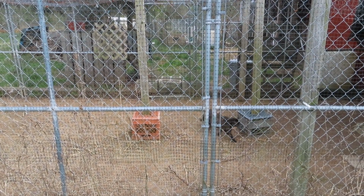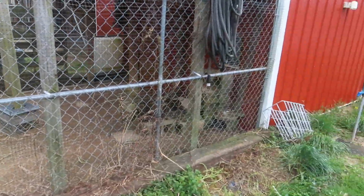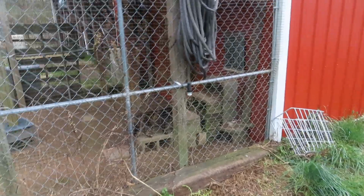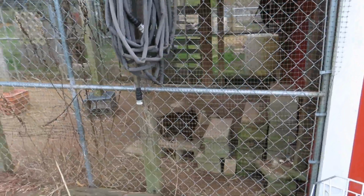Well, I guess if it's open for the chickens to get out, it's open for the cats to get in. Man, they know right where to go too. That's fascinating. What are you doing in there, man? Don't you be causing any problems.